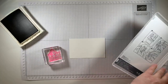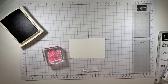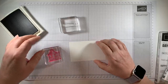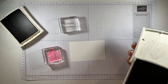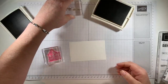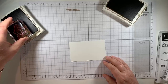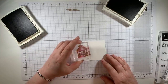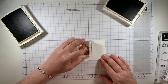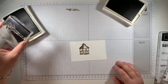Sorry, just looking at the stamps. Might do a little bit along this top edge first. Okay, here's some Crumb Cake. I'm going to stamp that off. I'm not feeling what I thought I was feeling. Never mind. Okay. So let's get the gazebo on there. And maybe a tree or two.